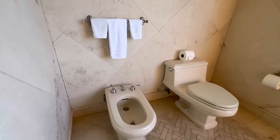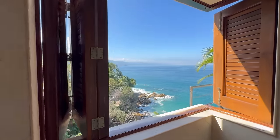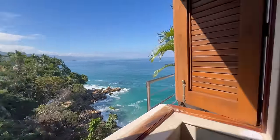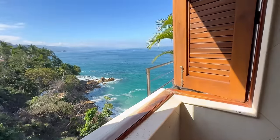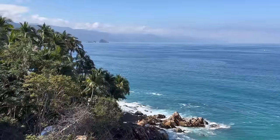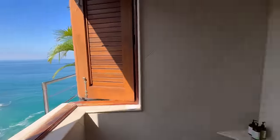Floor to ceiling stone here. All of the bathrooms have bidets and the views just don't stop. Everywhere that you go, you have absolutely phenomenal views. It's your shower stall. I can't imagine I would ever keep any of these doors closed. I mean, it's just like a photograph from every view. That's Los Arcos, our national park that you can see down there.